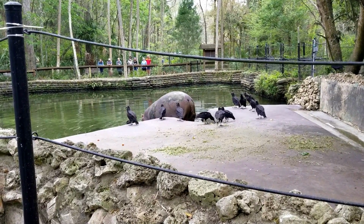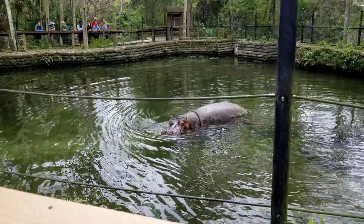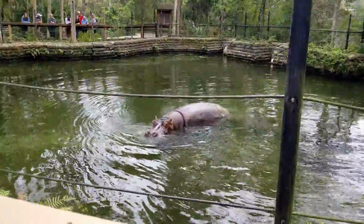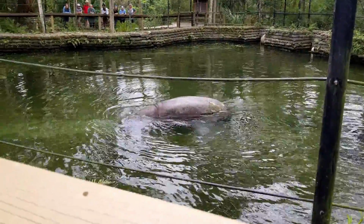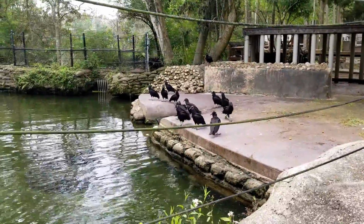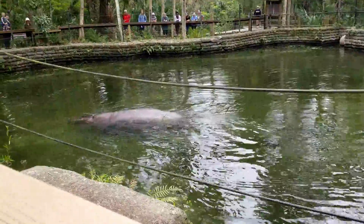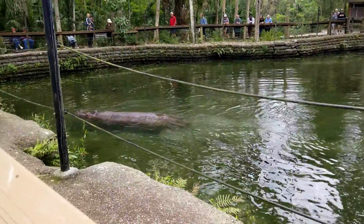Going in the water now. Oh, it's a big one. The hippo is so big, huh? Look, all the vultures are watching. Wow. Making sounds. He swims.